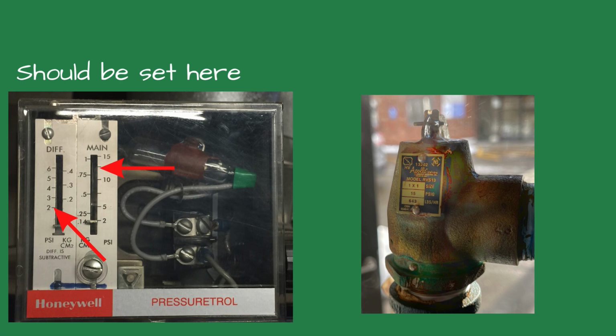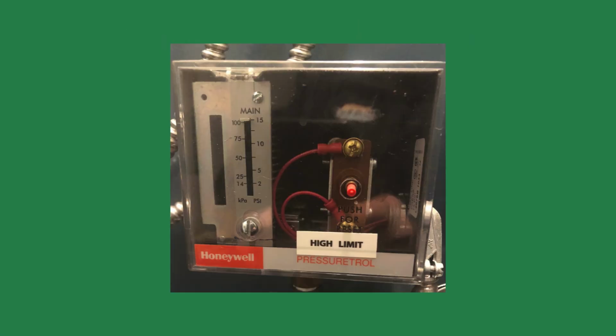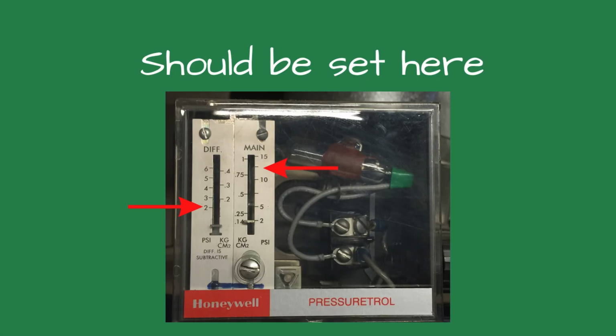Some brewers believe you have to operate the boiler at 15 psi to get a rolling boil. However, as I explained to the caller, the BTU difference is insignificant between 11 and 15 psi, only 2 BTUs different. For context, 1 BTU is the equivalent of the heat produced by burning a wooden matchstick. The highest setting for the manual reset limit control is 15 psi. I like setting the operating controls slightly lower to avoid tripping the pressure control.